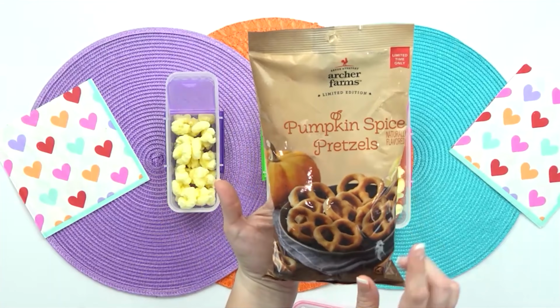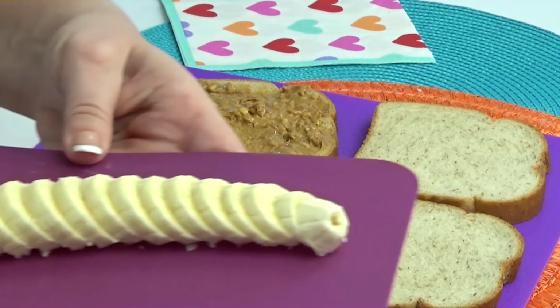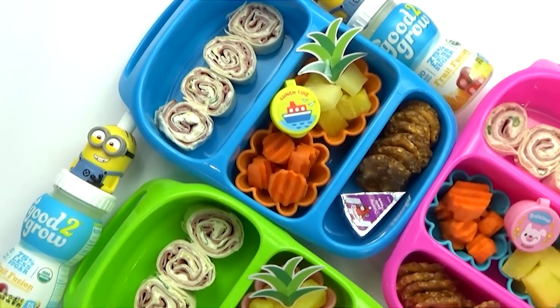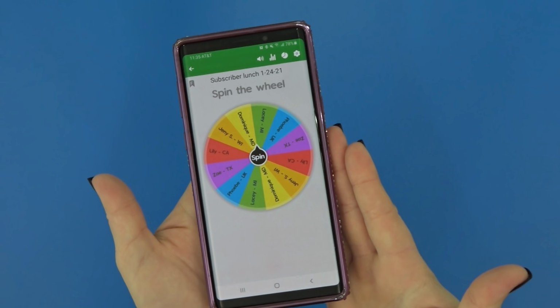Now, to tell you the truth, I get so many awesome lunch ideas sent in to me every single day that it's actually really hard for me to pick which ones to make. So this week I decided to let the color wheel decide.